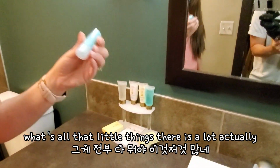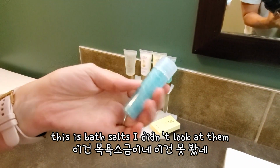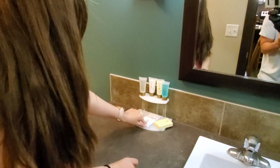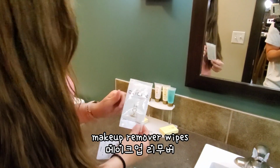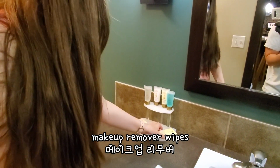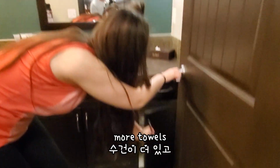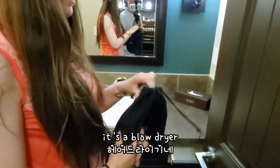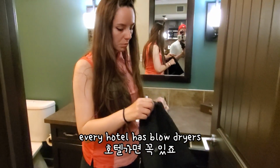What are all the little things? There's a lot, actually. This one's bath salts. I never looked at them. Yeah, bath salts. Makeup remover wipes. I want to check here. Oh, more towels. And, oh, what's this? Oh, it's a blow dryer. These are in every hotel.